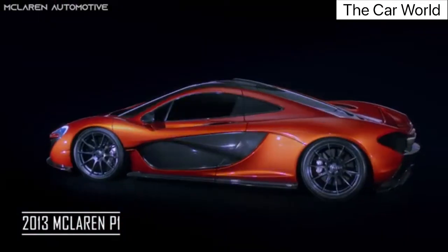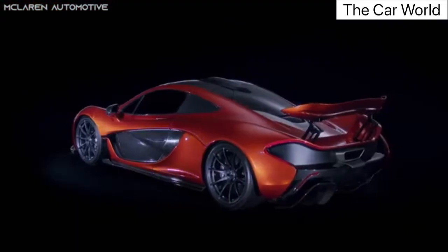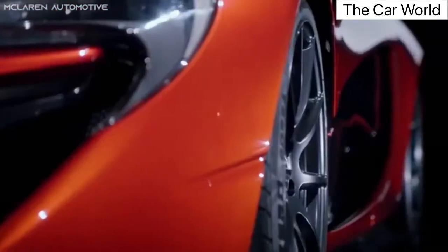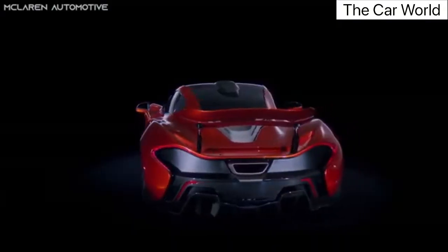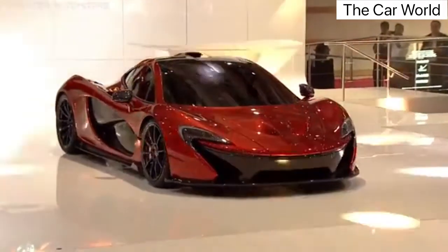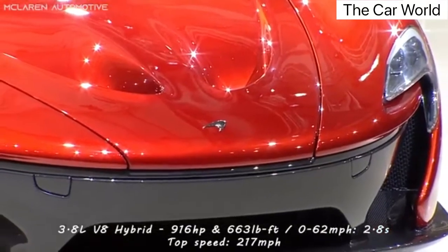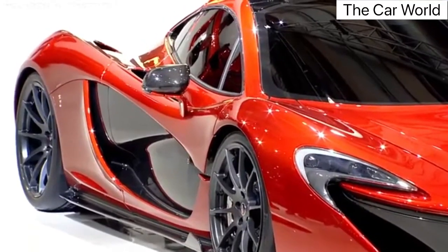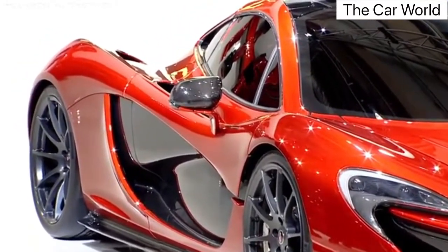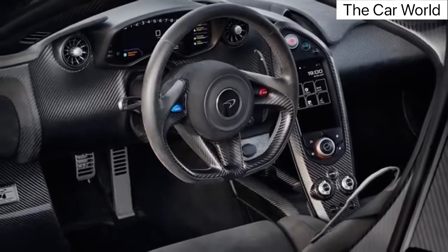McLaren revealed the P1 production version at the 2013 Geneva Motor Show. P1's heart and soul is a hybrid powertrain consisting of a twin-turbo 3.8-liter V8 mid-mounted engine and an electric motor, giving a combined output of 916 horsepower and a maximum torque figure of 663 pound-feet. Only 375 McLaren P1s were produced, priced from $1.15 million at the time.